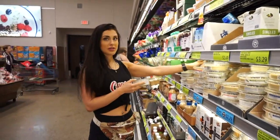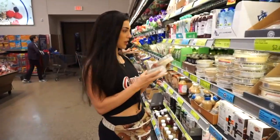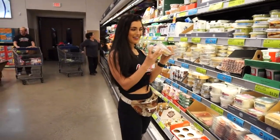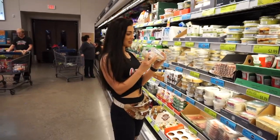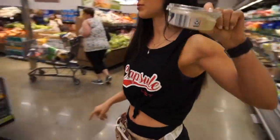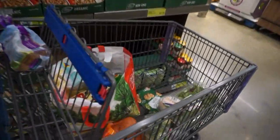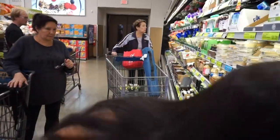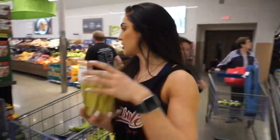Do you want garlic hummus? Yes, let's do garlic hummus. This is why I take forever in the store. Actually, this has significantly less ingredients, so we're going to go with this one because it has less pepper. I don't think I need any of this stuff. Pickles, absolutely. Watch behind you.